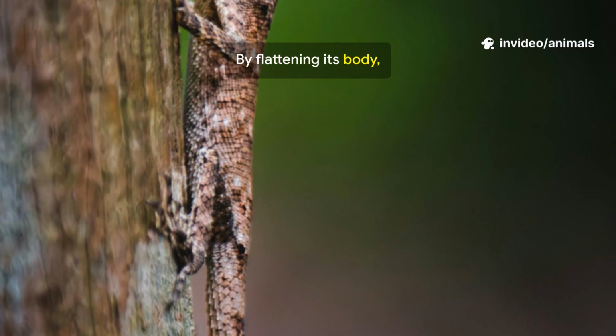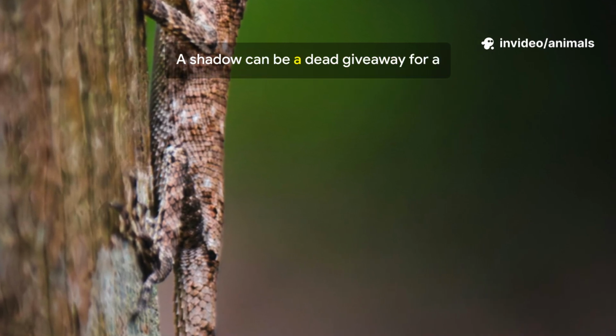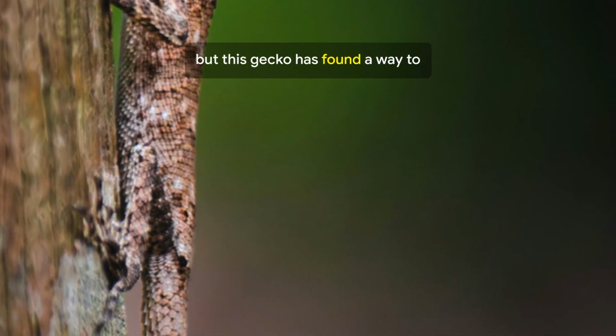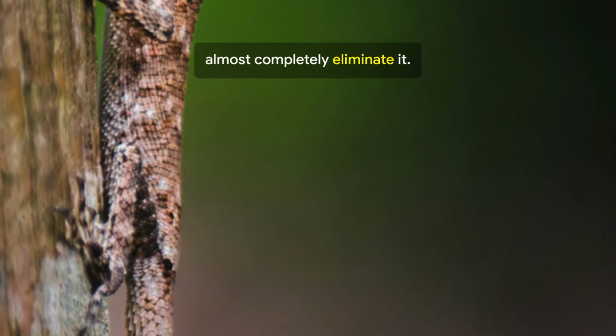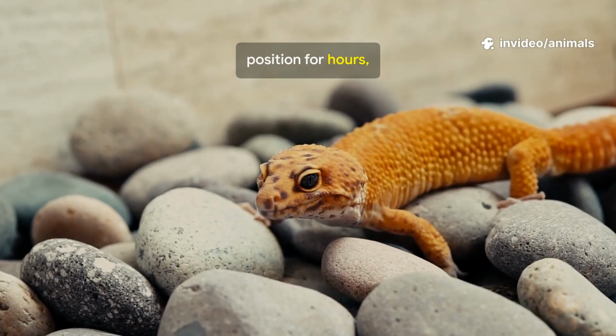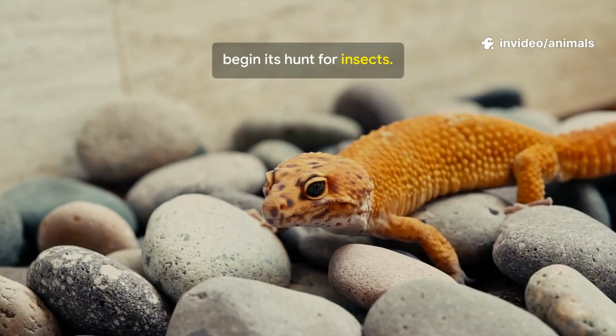By flattening its body, it also minimizes the shadow it casts. A shadow can be a dead giveaway for a camouflaged animal, but this gecko has found a way to almost completely eliminate it. It will remain perfectly still in this position for hours, waiting for the safety of darkness to begin its hunt for insects.